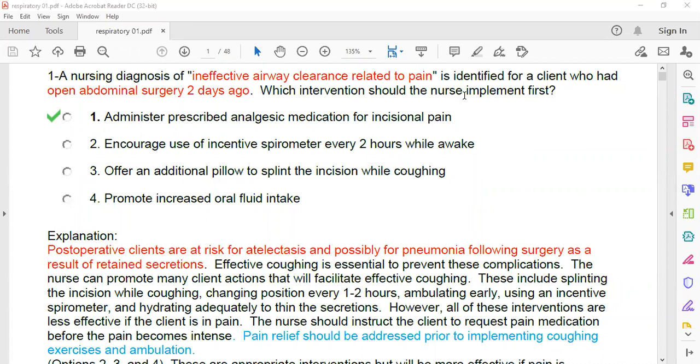As an RN, when we assess a patient after a surgical operation, the examiner wrote in the second part of this question that the client had open abdominal surgery 2 days ago. After surgery, when patients are immobilized, they have a chance to develop complications like pneumonia and atelectasis. We have to assess the respiratory system, airway first. We assess breathing, then we go for the circulatory system and vital signs. Assessing the respiratory system, airway or breathing, is the first priority.